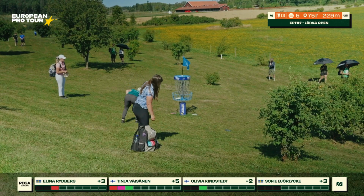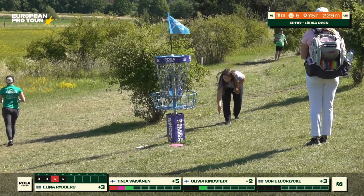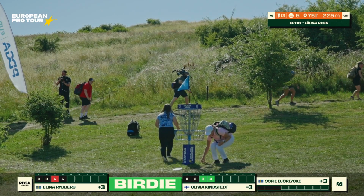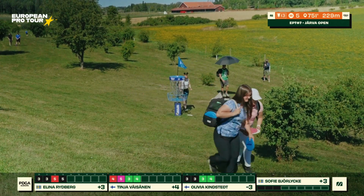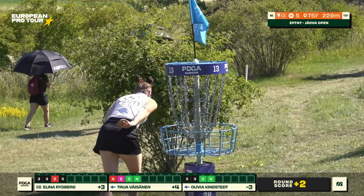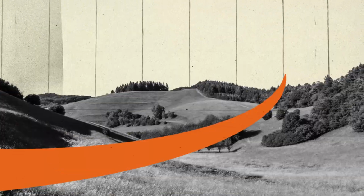She'll go ahead and clean up there for the par. And tap-in birdies for Olivia and Tijna. The only birdies of the day, and they both parked it. Very well played. Olivia now 3 down for the round and event. Starting to distance herself from the pack. And she was shredding this back 9 yesterday as well.